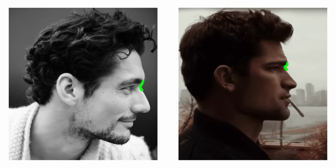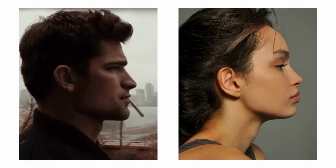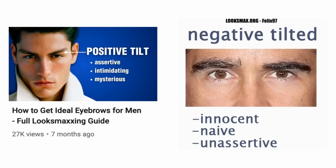Most men have a larger ridge of bone above their eye orbits, which creates a steeper angle of the forehead and a sharper angle between the nose and forehead when viewed from the side, called the infraglabellar notch. Women, on the other hand, have a more vertical forehead appearance with a more open angle between the nose and forehead. And if you're looking to get your brows just right, be sure to check out my video on the ideal shape and positioning of male eyebrows.